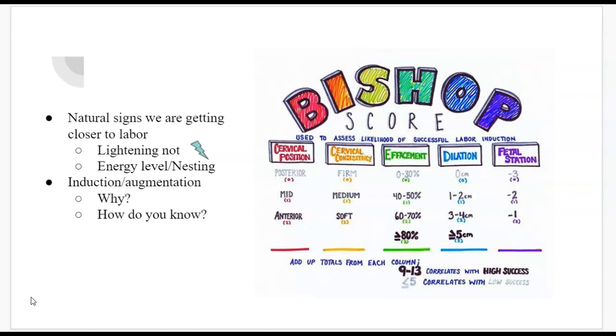So that is lightning. Generally, the energy level will increase because of the process of nesting. So this is where mother becomes super specific with whoever that primary support person is, and now we need to get the room ready. Where's the crib? I need to wash all the clothes. Let's pack the bag. Okay.